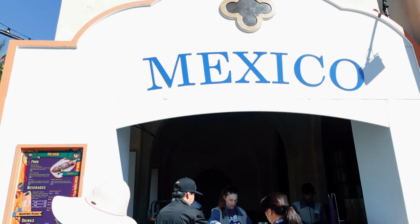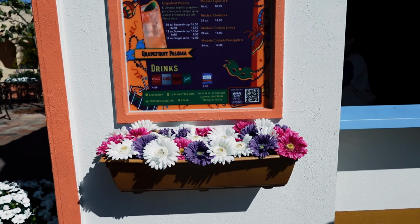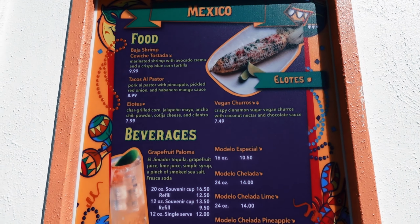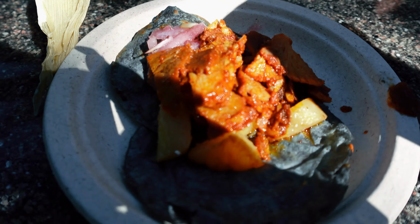Here we now are in Mexico. The first thing that we got is the tacos al pastor, and then the second thing we got was the elotes.